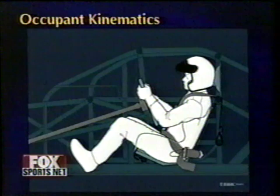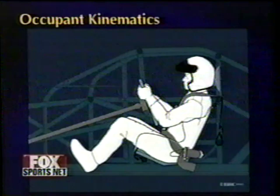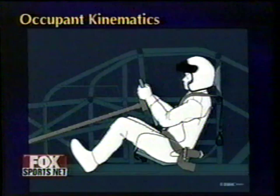This would be basically a normal driving position for Dale Earnhardt. He tended to drive with his head to the left, more towards the window. I don't know exactly where his head was at the time this crash took place, because as he's starting to steer, he may have looked to the right, he may have moved his head off the headrest.